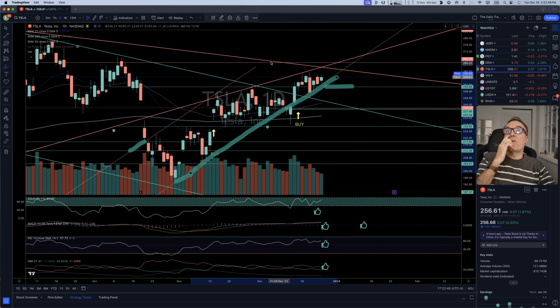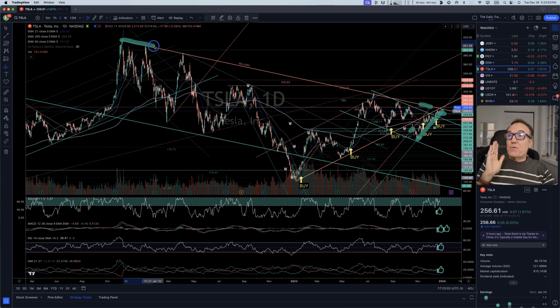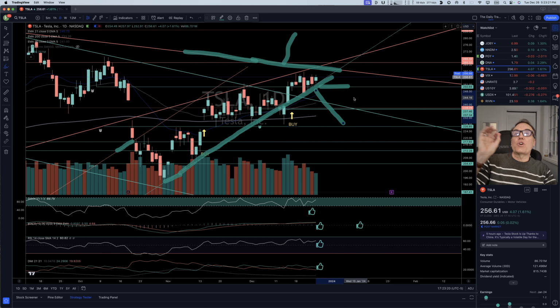At the same time, we have had sellers coming in right here. This is the decreasing price that sellers have been willing to sell Tesla. And we are going to have a collision very soon. We have sellers right here. We have buyers right here. Who is going to win? Nobody knows, but we are going to be here and watch it happen day by day.